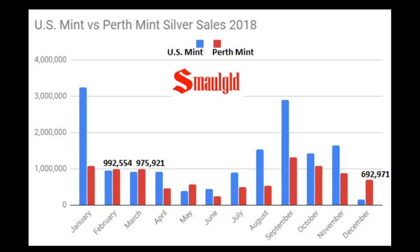And then, of course, they blew the end of the year sell through because they only sold a few thousand at the end of the year. They closed up early, and that allowed the Perth Mint, you could see with the 692,000, very strong at the end of the year for the Perth Mint, very weak at the end of the year for the US Mint.